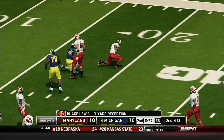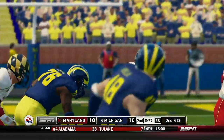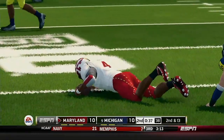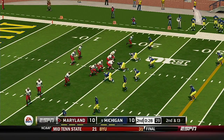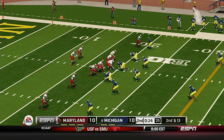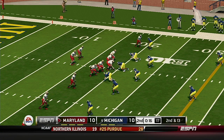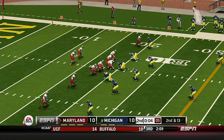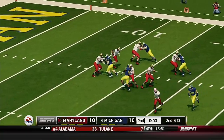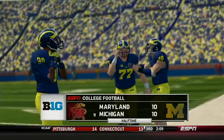Dumps it complete to the halfback over the middle. They bring him down in the backfield. From their own 19-yard line, it's second down. Scrambling. Here's an opening, and he's level at the 30. So at the end of the half, and a 10-10 tie in this game.